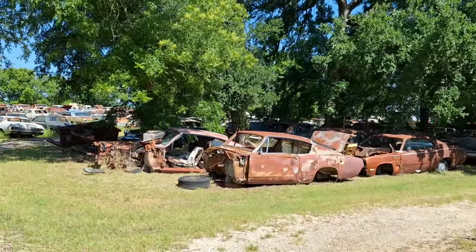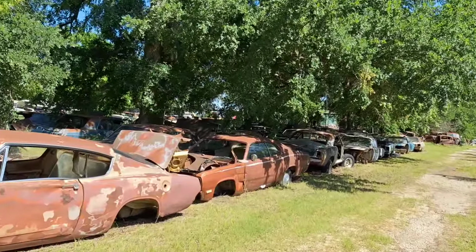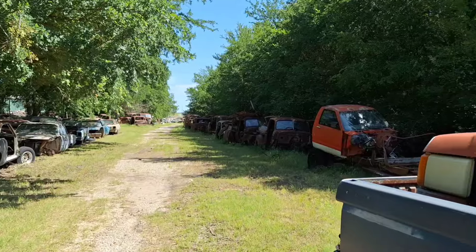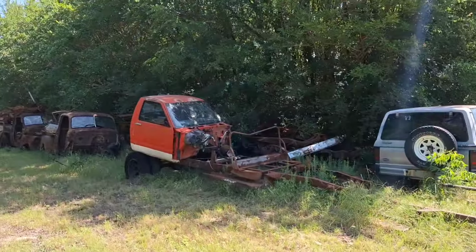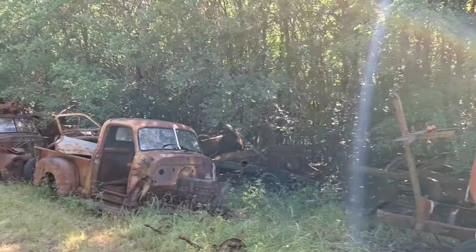That's for sure. Let's take a shade walk. I know I showed this side over here in the first one. Let's get a real good look at all these Dodge trucks. And, well, that's an S10 Cab Air. That's about as new as you get in here, guys. And very few of that stuff.